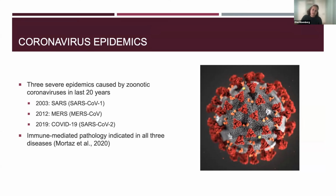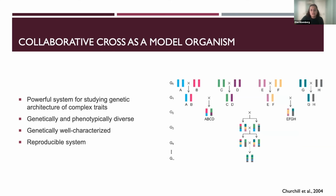Given the pathological similarities between the diseases caused by these coronaviruses and the obvious potential for future coronavirus epidemics, it's important to understand the host genetic factors affecting variation and severity of viral disease. Mouse models in general obviously allow us to study infectious diseases in a way that we can't in humans, by systematically controlling for environmental variables.